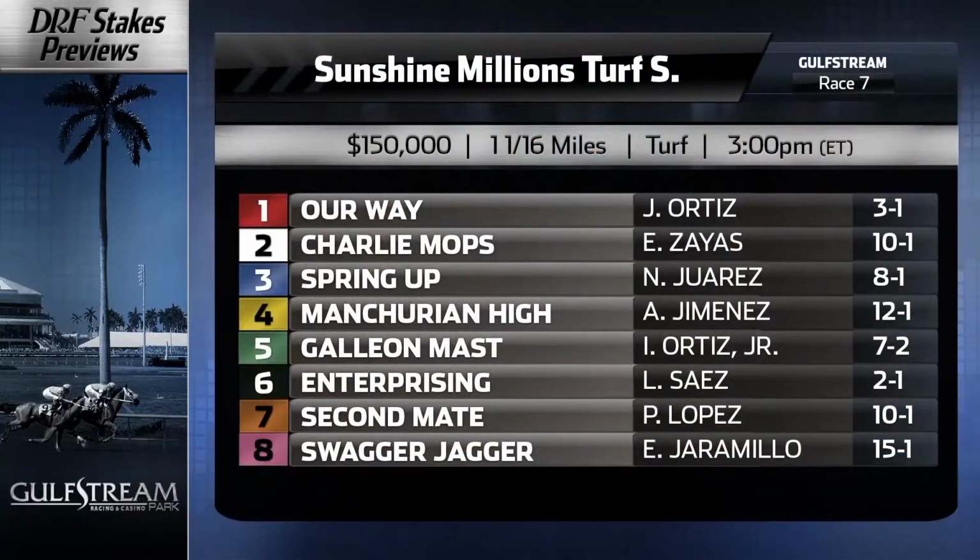Can't find a more consistent horse than the 5 Galleon Mast, who finished second to Enterprising in that Million Turf preview most recently. It might be better on the Gulfstream sod than at Gulfstream West. He's won his last 3 starts at Gulfstream Park, all of them stakes races. He's tactical enough. Irad Ortiz takes them out, suspended. Tyler Gaffalione returns next week.